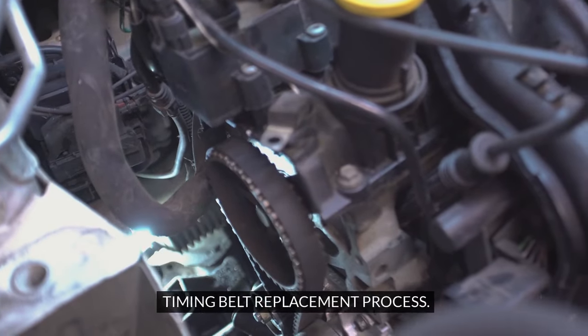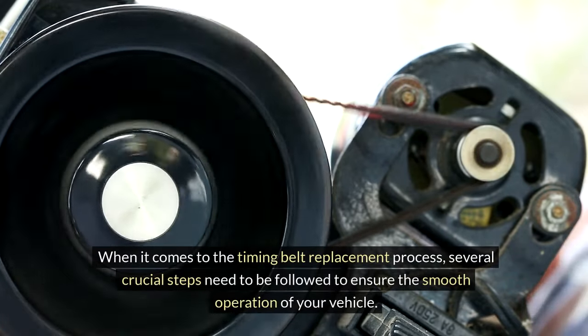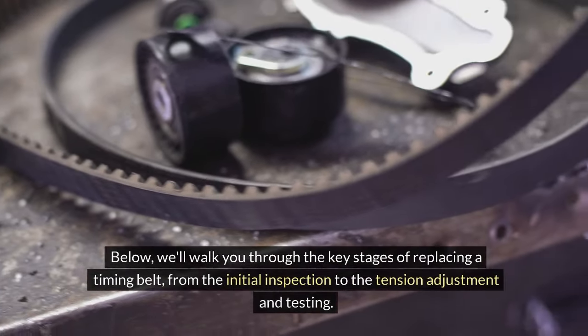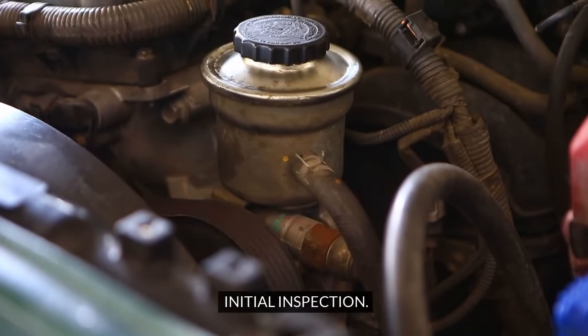Timing belt replacement process. When it comes to the timing belt replacement process, several crucial steps need to be followed to ensure the smooth operation of your vehicle. Below, we'll walk you through the key stages of replacing a timing belt, from the initial inspection to the tension adjustment and testing.